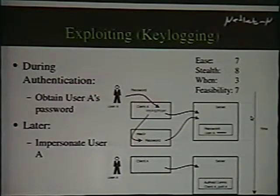Pretty universal technique. Everyone's done this at some point, I'm sure. Keylogging. So during authentication, and this is more of an attack on transient trust, we steal the credentials and then later on we use them. So yeah, we impersonate user A using the stolen credentials. Pretty straightforward, nice and easy. You know, everyone understands how to do it.